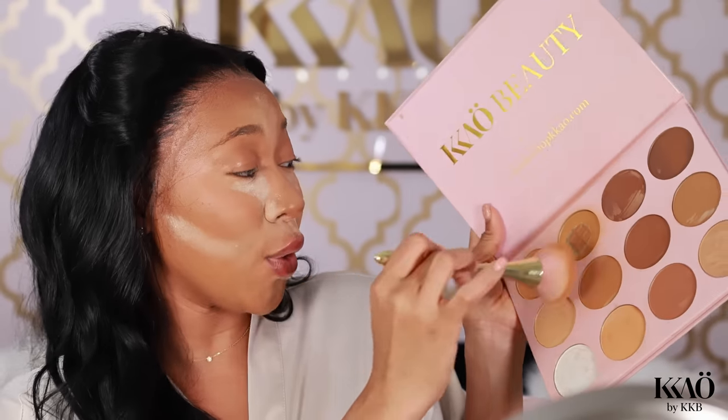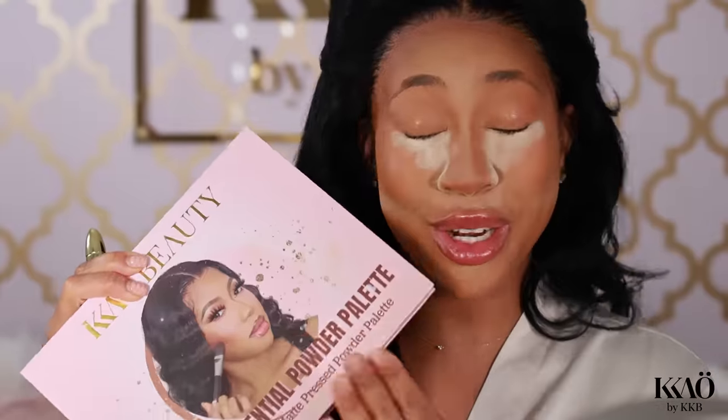Guys, did y'all see that? I didn't even tell you what was going on. But basically, I went in with this cheap little brush from Shein, and I went in with the KKAÖ Artist Essential Powder Palette. Every girl, every MUA, everybody that loves makeup needs this. Use it to contour, use it for eyeshadow, use it to warm up a color, use it to tone down a color. Baby, you need the palette because it's always sold out. It's literally a bestseller. So now I have that, I'm just gonna go in with this new brush from shopkeo.com.